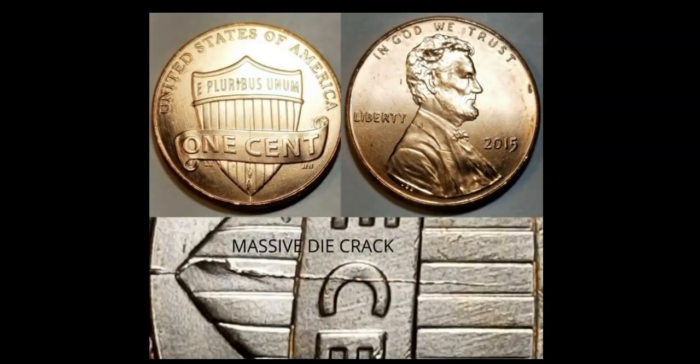All right, another big one, this time on a 2015 Lincoln Shield Cent. Yeah, check out these Shield Cents. There's all sorts of crazy stuff happening on here, especially 2015. This one, if you don't look at the bottom picture, you can see just a huge crack that goes about halfway up, bisecting the coin. It doesn't go all the way through, but wow, this thing is impressive. And there is the other 2015 where the big old die crack goes through the date. Oh man, that's one of my favorites.